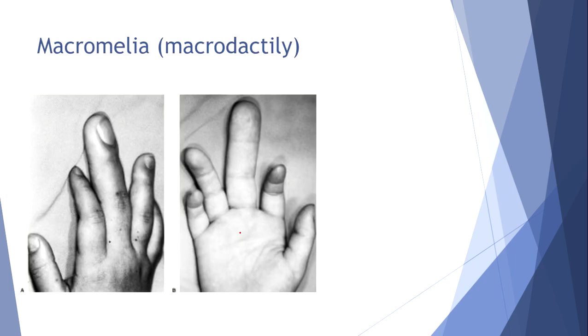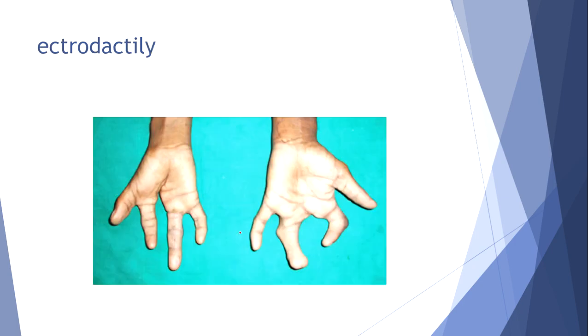Here we have the macromelia. In this case, exactly macrodactyly. And here we see ectrodactyly.